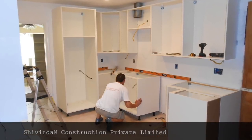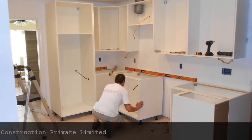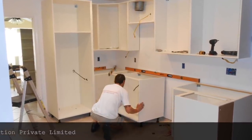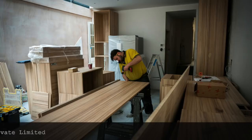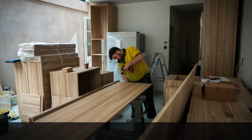A great way to maximise storage is to think about using free wall space to add additional wall cabinets or some open shelving, and to put in as many drawers as you can. Drawers offer excellent storage solutions because you can access the back and see exactly what's in the drawer.